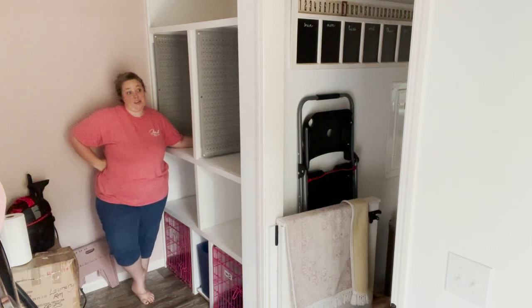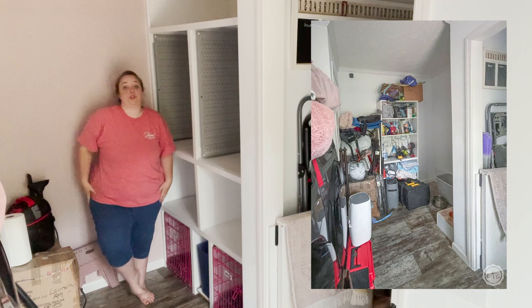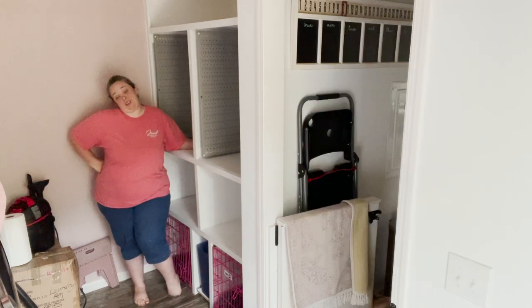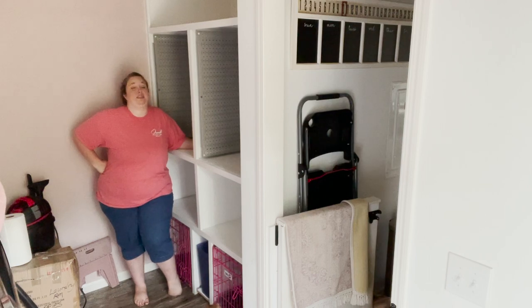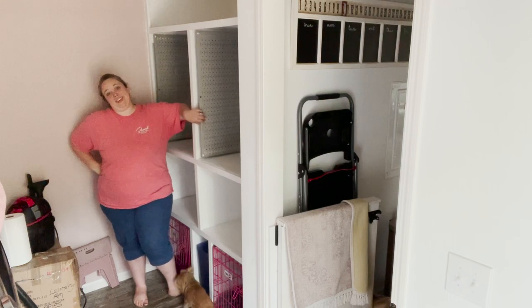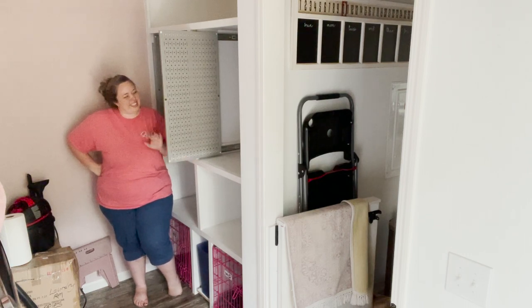Literally copious amounts of things. You remember the before picture, I'll flash it up on the screen if you don't, but copious amounts of things to unpack and organize and put away in this cabinet. Starting with the pegboards, because that's the most exciting part.